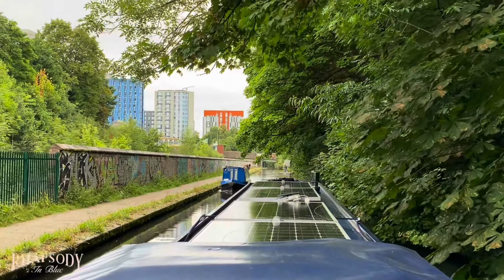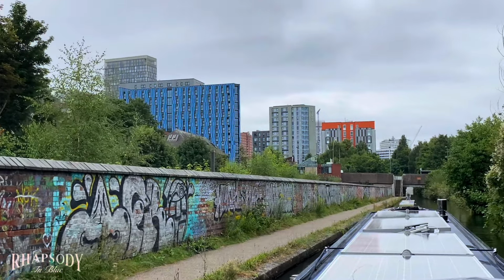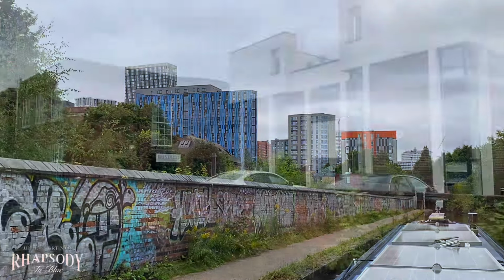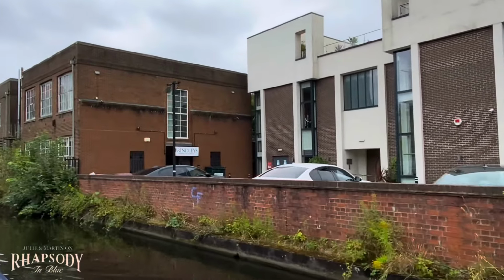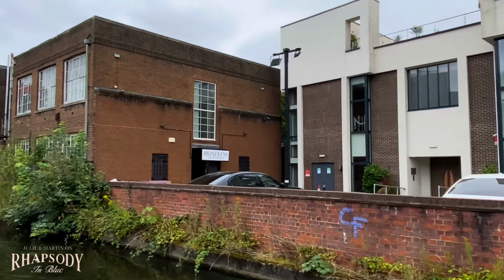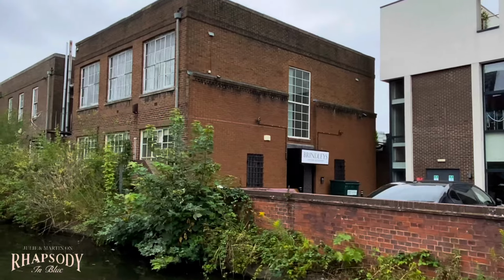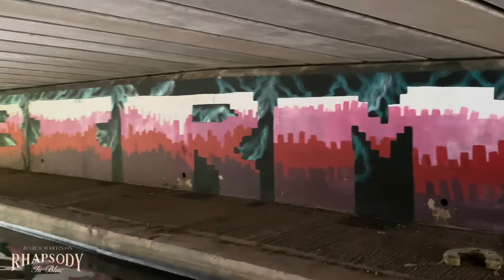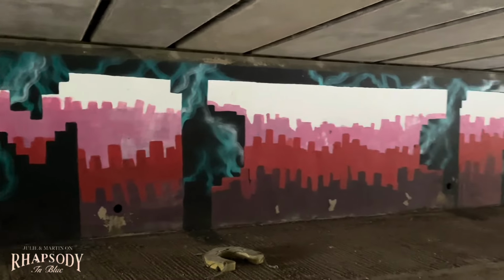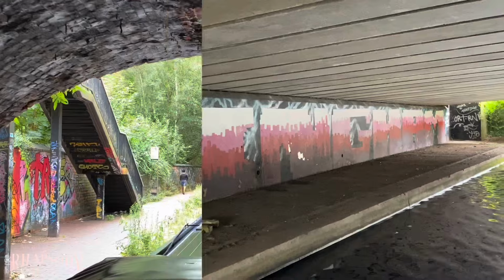Look at all those buildings in the distance there. Look at the size of some of these buildings. They're huge, they're so tall. That's named Brindley's Chartered Accountants. That's quite aptly named, Brindley being so much part of the canals. That actually says Birmingham. Oh yeah.